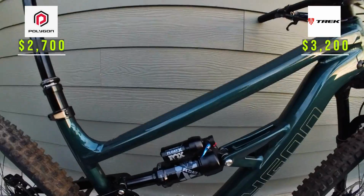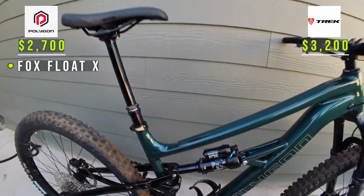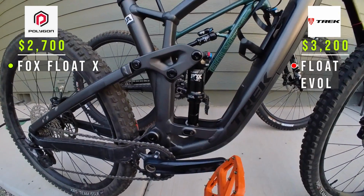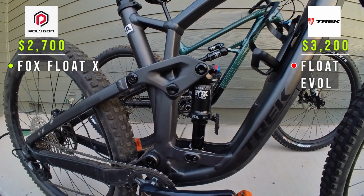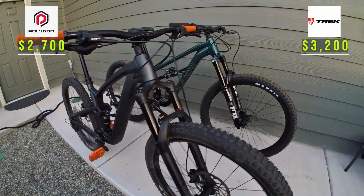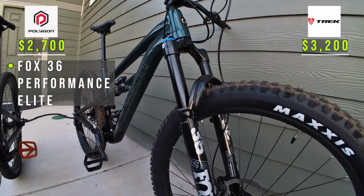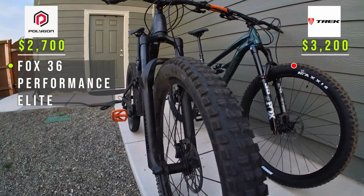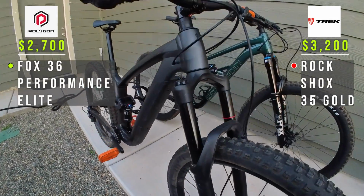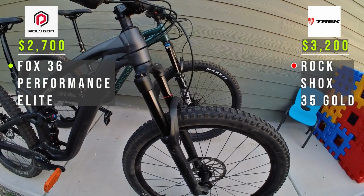On the rear shock on the Polygon, you got the Fox Float X, so you get that piggyback on there, versus the Fuel EX, you get no piggyback with the Fox Float EVOL, so definitely a downgrade on the rear shock right there. On the forks, the Polygon has the Fox 36 Performance Elite, everything you could possibly need out of a fork, versus the RockShox RL 35 Gold on the Fuel EX7 right here, that you're probably going to want to upgrade, especially if you start riding this thing a little bit too hard.